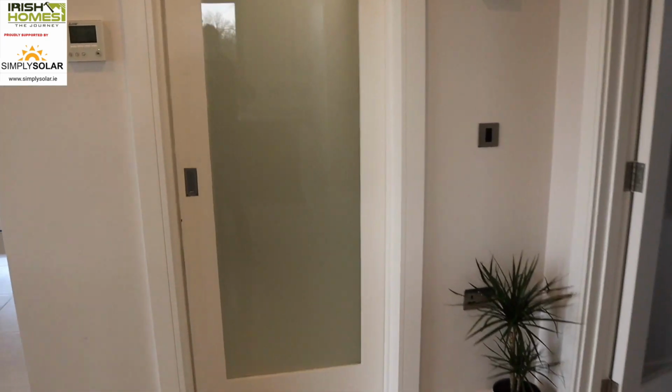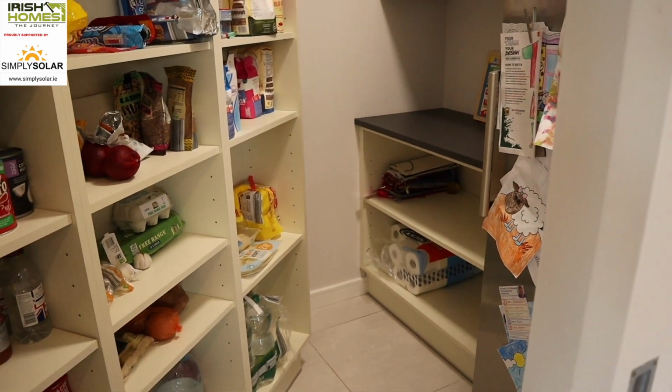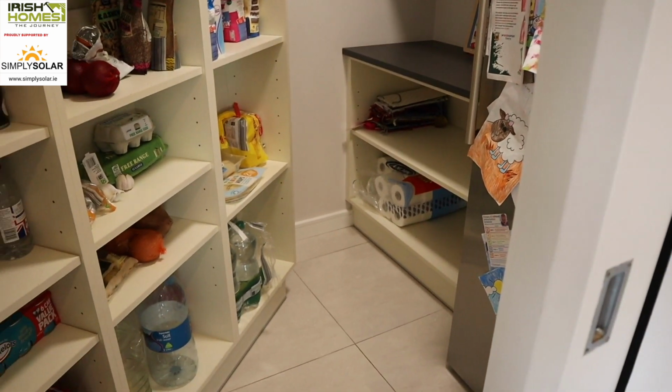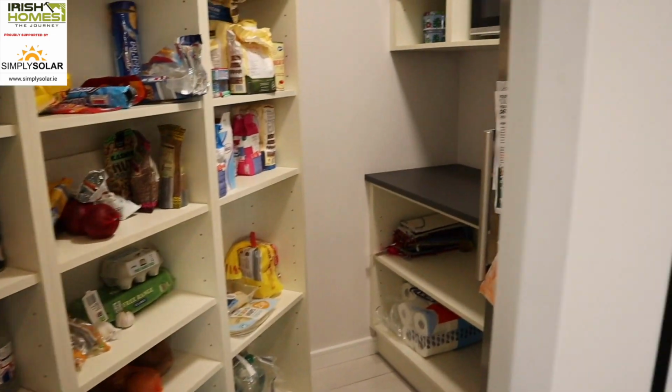Air to water in this house, you can see the modules around. This is very conveniently located. Great storage in here, your microwave, your full length freezer, lots of shelving, even counter space there if you needed to prepare some food in there. Now one tip that Angela did give me and the builders gave her is not to have your underfloor heating in the pantry area for obvious reasons.